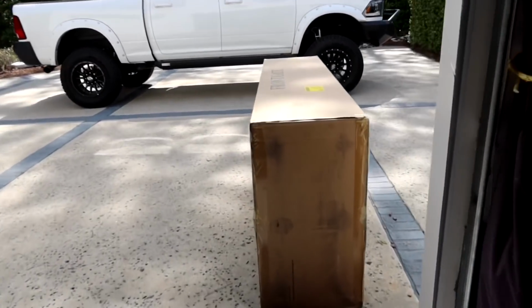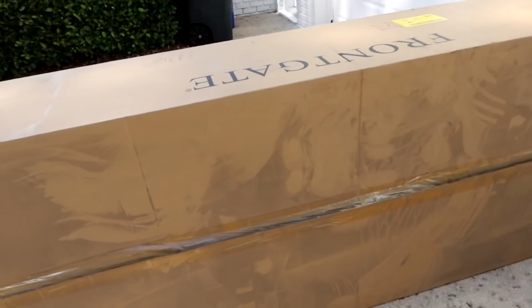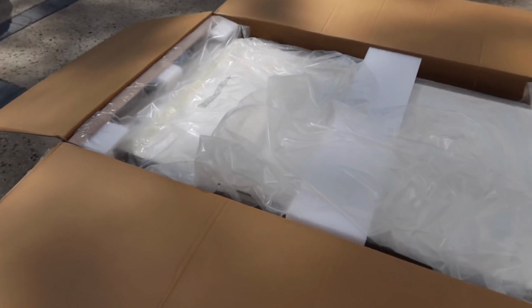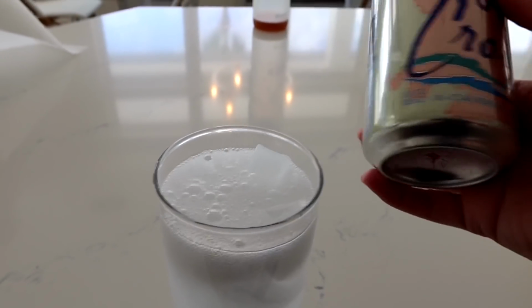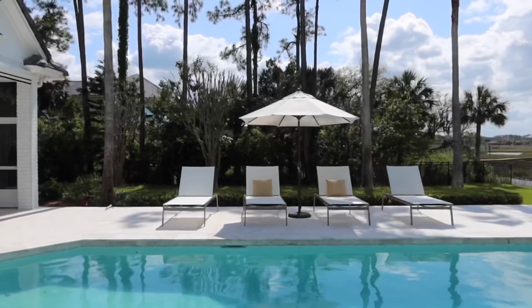Outdoor furniture got here. Yes. All right. Two more lounge chairs to complete this set. While I put together the furniture, I'm drinking LaCroix, which is sparkling water. I love it. I drink this all the time when I'm fasted. It makes it much easier.